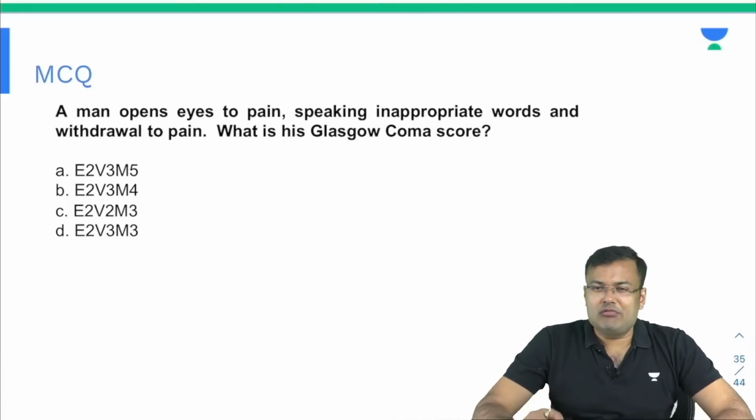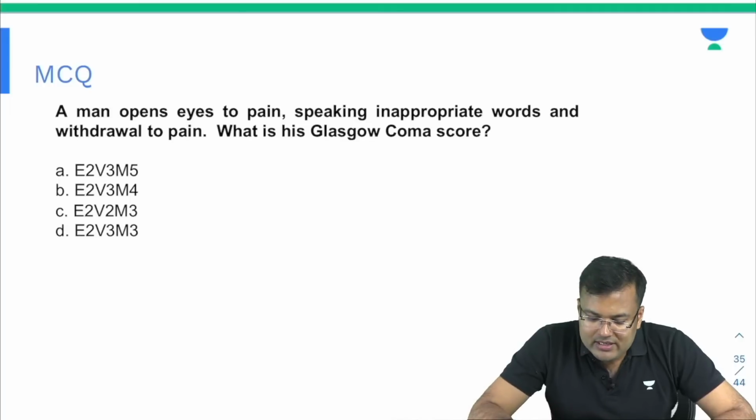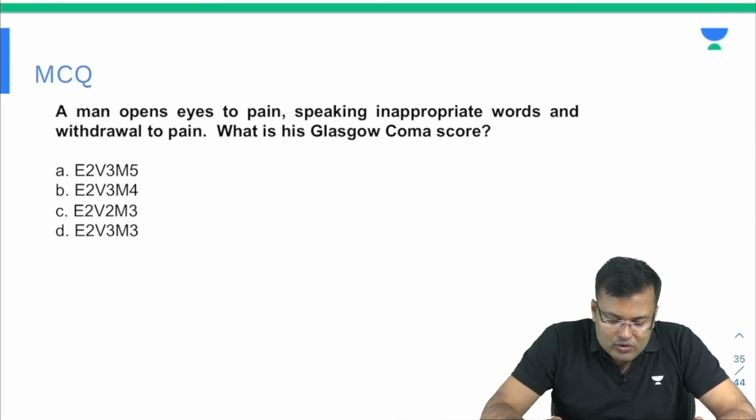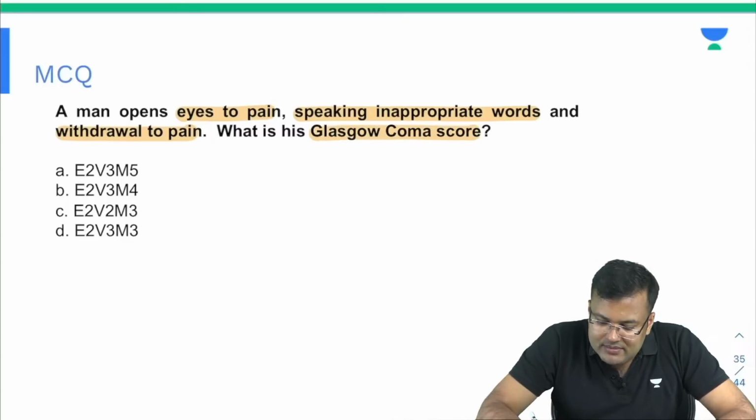Every year there is one question related to Glasgow Coma Scale, GCS. Clear? So calculate, what is the GCS here? Let me see who is the fastest. Man opens eyes to pain, speaking inappropriate words, and there is withdrawal to pain. What is the GCS?